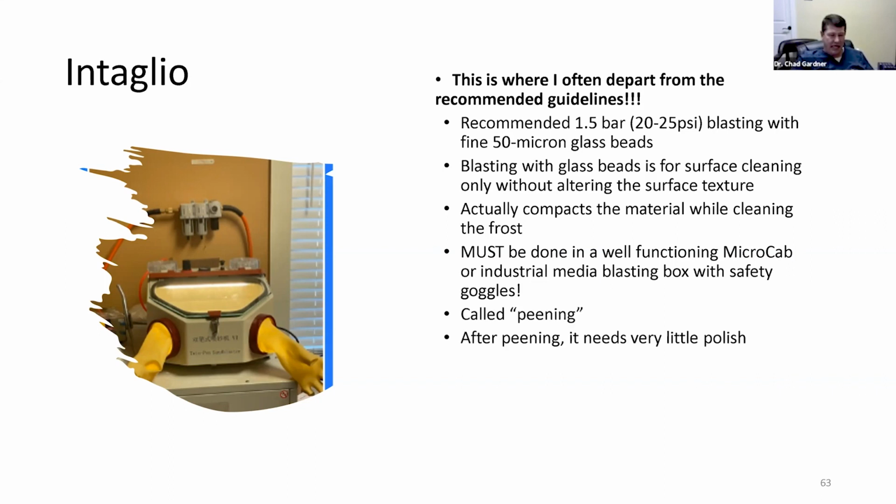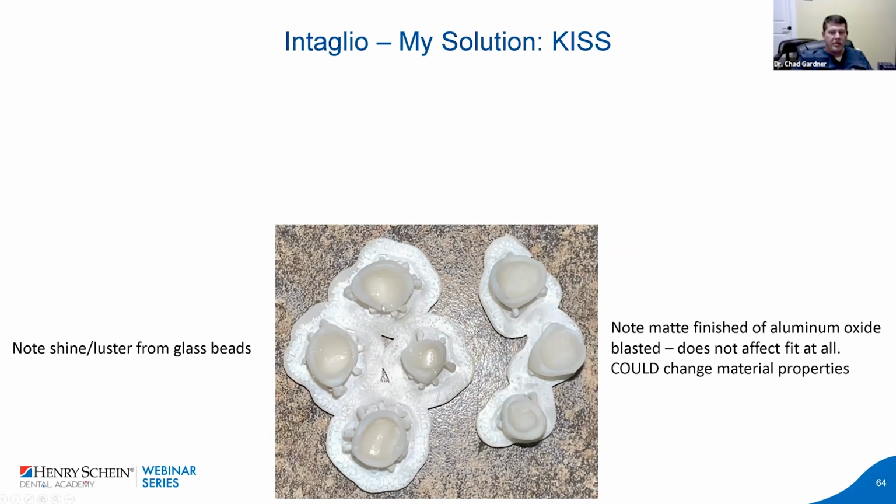It's called peening. If you do use the glass beads, your crowns will need very little polish at all, the external and the internal, the intaglio. You can see here, here's the intaglio that's been peened with glass beads. Here's something that's been sprayed with aluminum oxide.